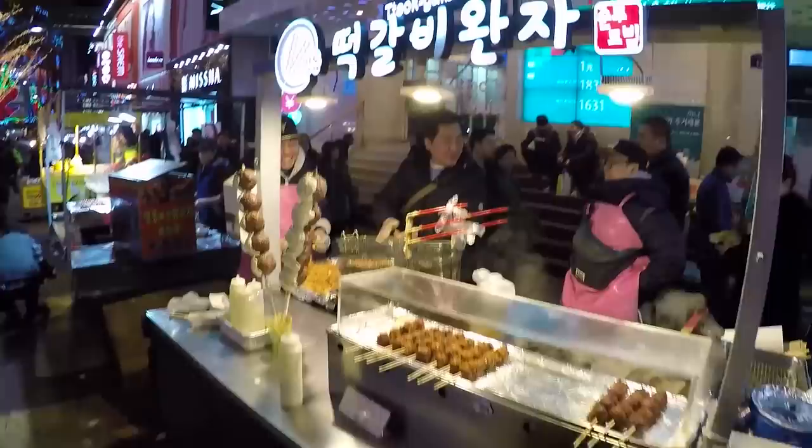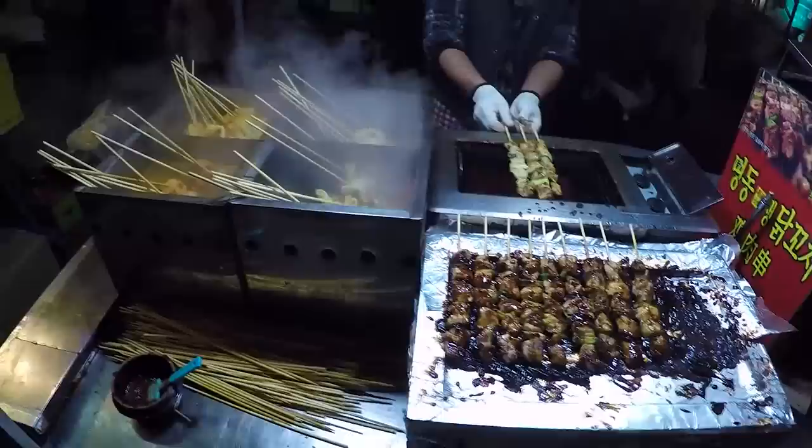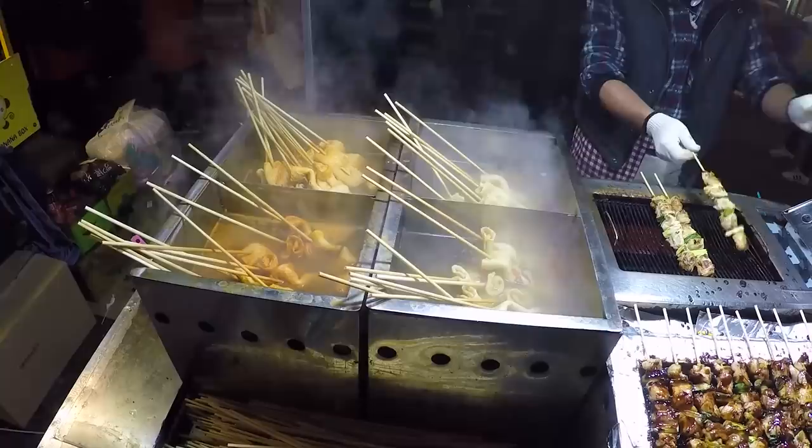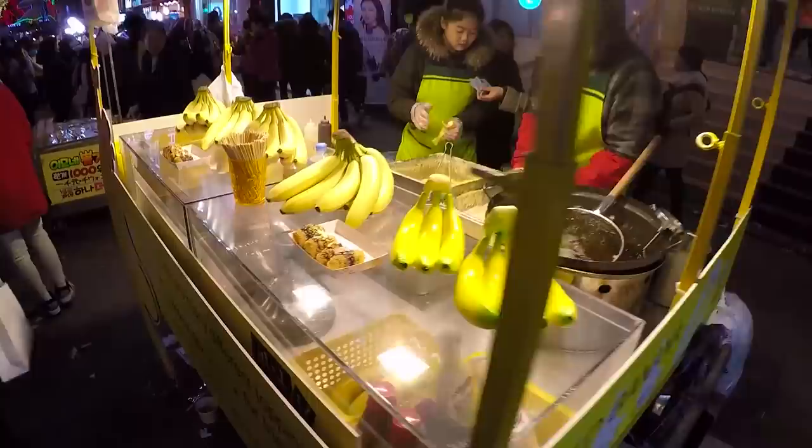Remember? Yep, we made a video about this place. Tteokgalbi meatballs. They were so good. And then what is this in the broth? What is it? Odeng. Yeah, odeng. It's made from processed fish. It's almost like tofu in some ways, but it's made out of fish instead of soybean. It's so good, especially the broth. Yeah, here we go again with the fried bananas. We know you.